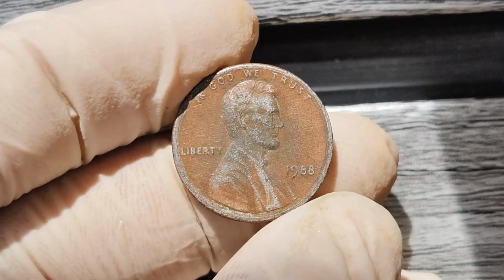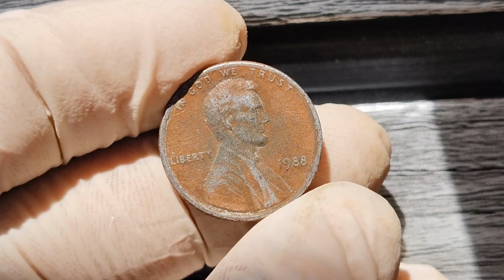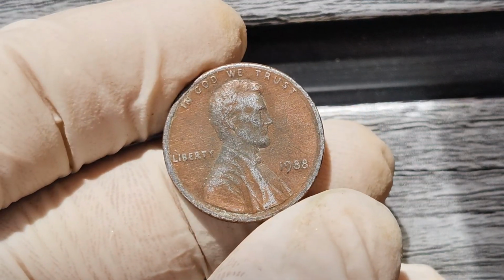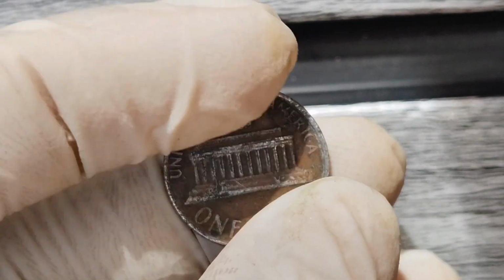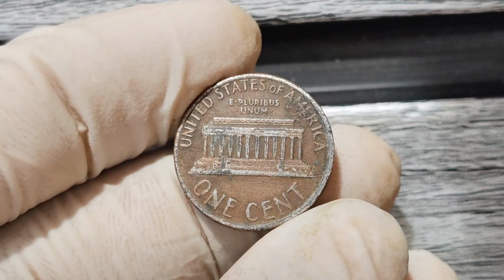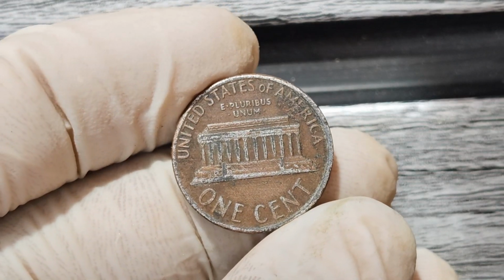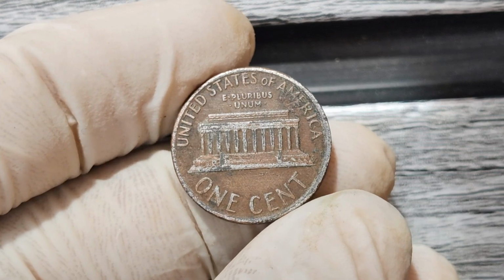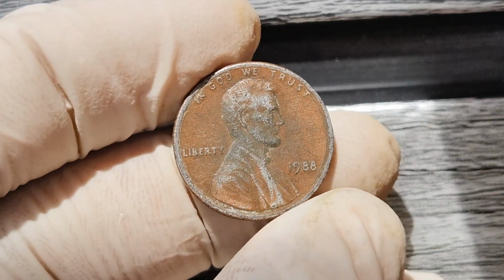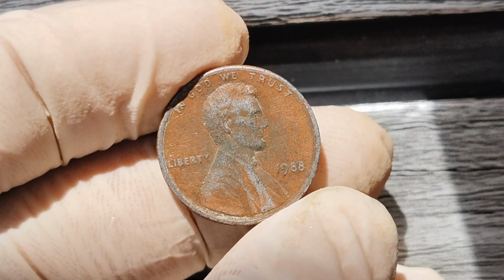Alright, let's break this down. The 1988 no-mint mark Lincoln penny is special for a couple of reasons. First off, the no-mint mark means it was produced at the Philadelphia Mint, which, back in the day, didn't put a letter stamp on their coins. Now, what makes this particular penny worth so much money? It's all about errors and rarity. There's a specific error variety called the transitional reverse design error. Sounds fancy, right? Basically, in 1988, some pennies were struck with a reverse design that was actually meant for the following year's pennies.